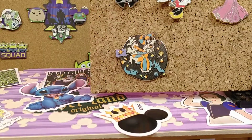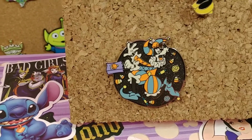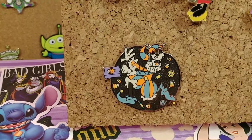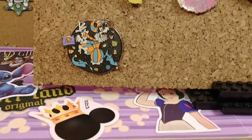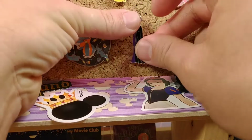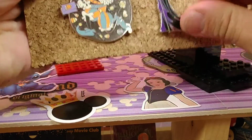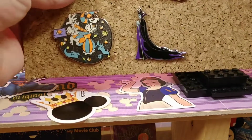Anyway, next up, here's another 2020 Halloween open edition. Goofy in a beautiful jester outfit. Running very scaredly, splashing all of his candy everywhere. It's a very fun Halloween pin. And what's he scared of? Well, villains, of course. Here is a 2-post Maleficent. It's being a little troublesome. There we go.